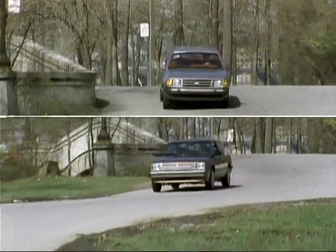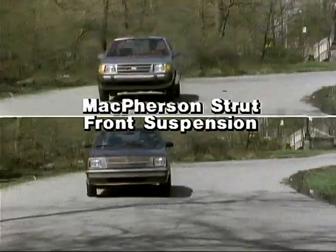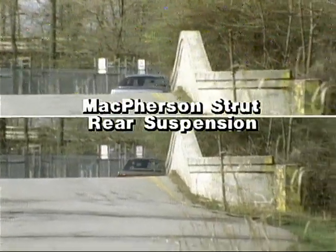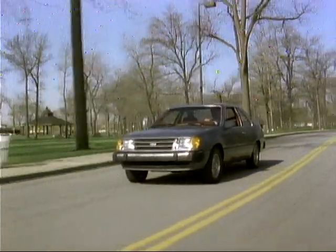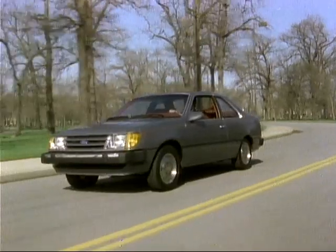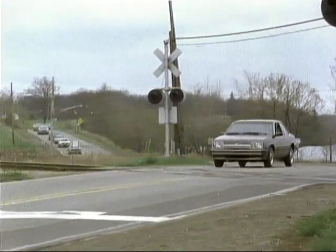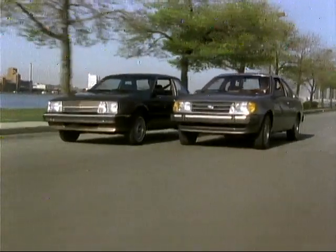He did know that both cars have rack and pinion steering for precise turning. Both cars have McPherson strut front independent suspension. But only one of these cars has McPherson strut rear independent suspension. Guess which one? That's right, Tempo. And it also has parallel 4-bar independent rear suspension design. What is that, you ask? It doesn't matter what it is, only what it does. And what it does for John is let him make the Amtrak crossing with the comfort of full 4-wheel independent suspension.